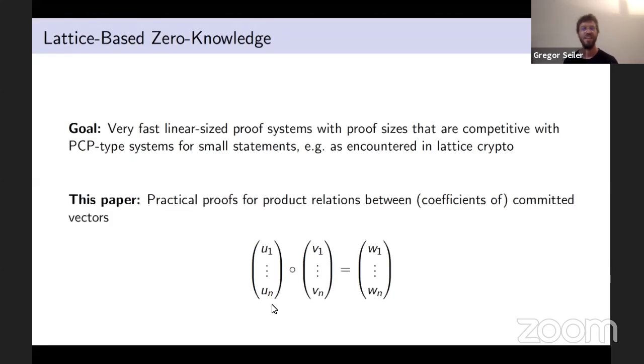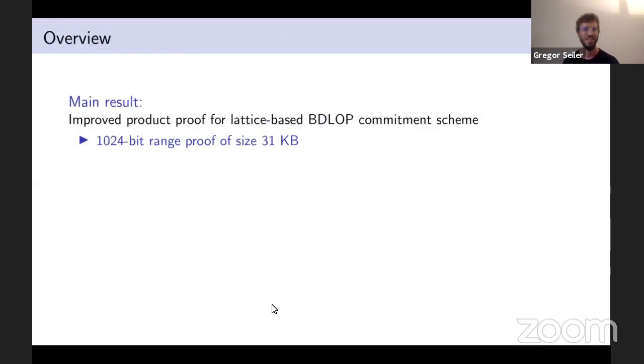Now this paper is concerned with one necessary ingredient for general proof systems, and this ingredient is what we call a product proof. In a product proof, the goal is to be able to commit to secret vectors and then prove product relations between the coefficients of these vectors. So for example, like in the equation on this slide. So this is really what our paper is about. And our main result is an improved product proof for a particular lattice-based commitment scheme, namely the BDLOP commitment scheme.